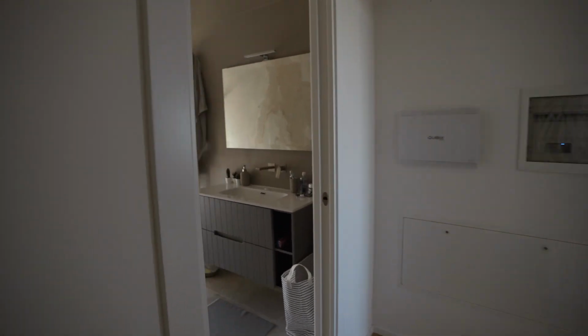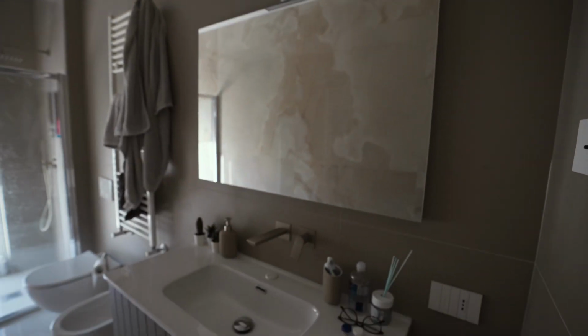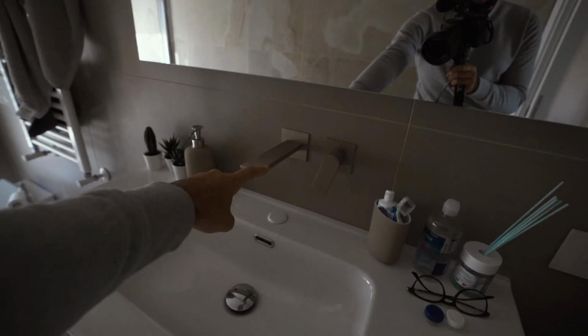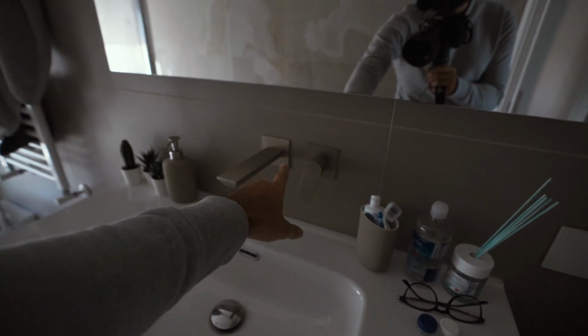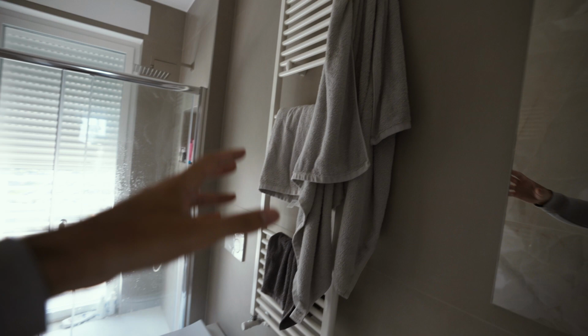Basically, that was purchased by us. We had only this when we moved in. There's two things, that's it. And of course the toilet and the bidet, that was already in.